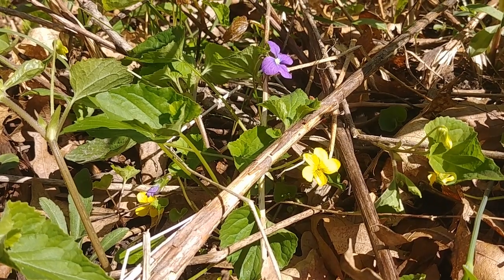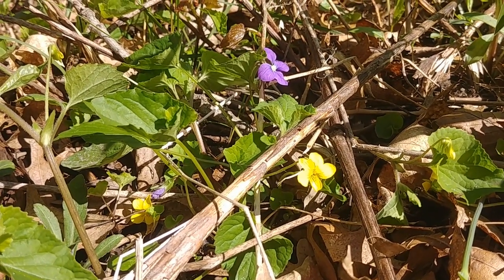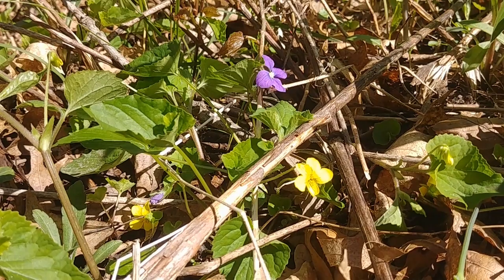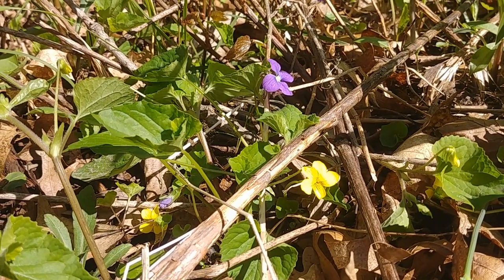And actually, just down the trail from the trillium, if you look just past it on the left-hand side of the trail, there's also some yellow violets, which are a lot less common than our common blue violets.